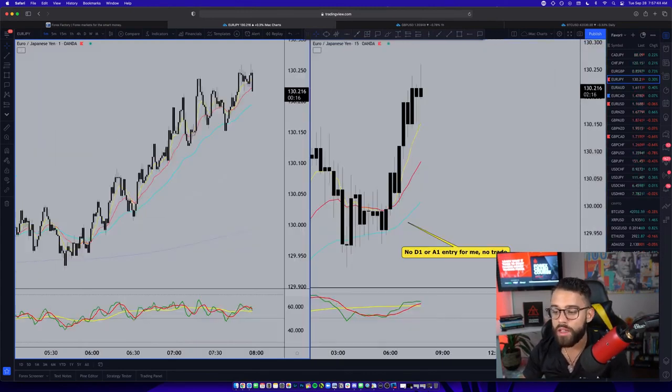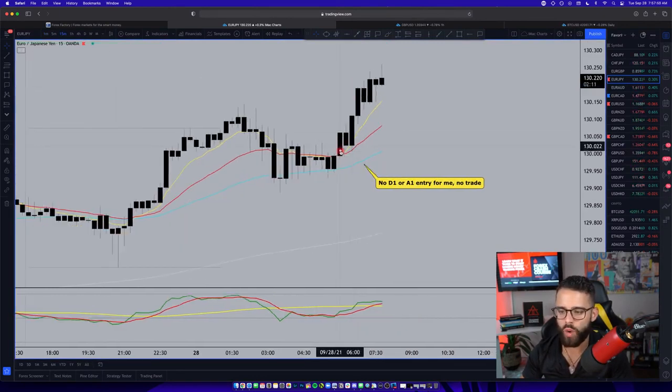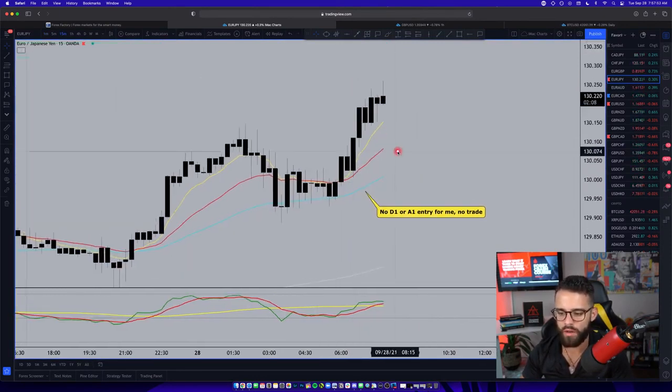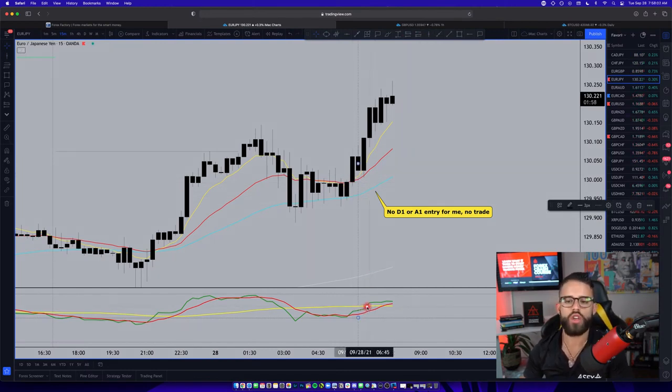However, you would then look to see, okay, could it be an A1 entry on the 15 minute? Here, if you look at the bar coming off the 21 EMA, which fits the A1 system, the bar that comes off the 21 EMA and crosses the 8 back above the 21, that happens, but the RSI is not in proper position. So right there, this is not an A1 entry.